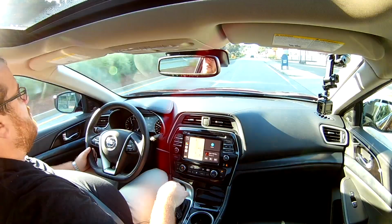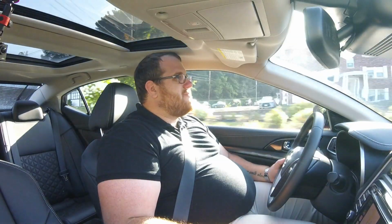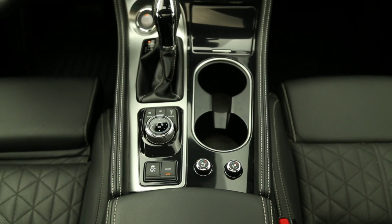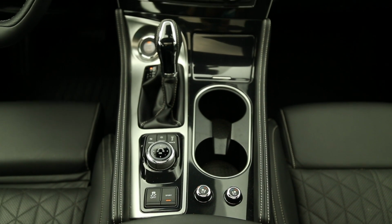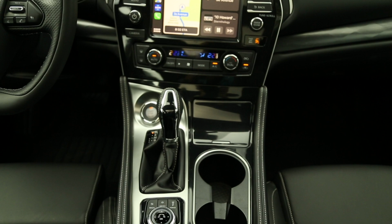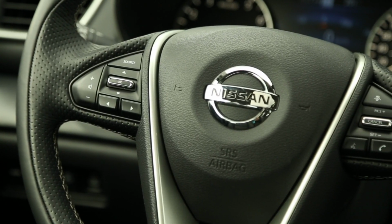It picks up speed well, especially with the CVT, and I know it's not an enthusiast grade experience here, but because it is a CVT, it can sort of get to where you should be in the RPMs a little bit more efficiently. That's all I'm going to say about it. All right? I don't want to upset anybody. It's still not my favorite.